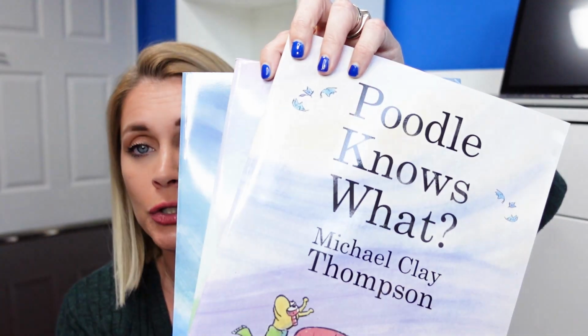But because I want to be sure that we are already in the frame of mind for the MCT program, what I have done, because they recently put out the Poodle Series, which is a precursor to their level 1 for the Michael Clay Thompson Language Arts, is I went ahead and purchased these, and they are just gorgeously illustrated read-alouds. And so it covers everything that you need.